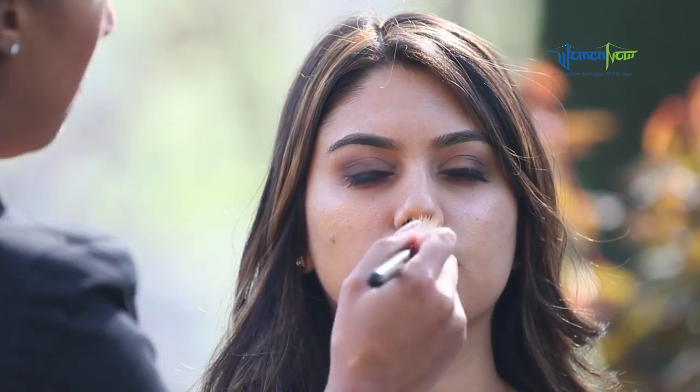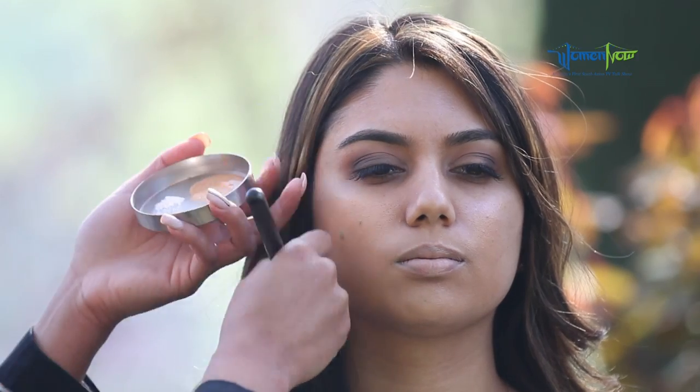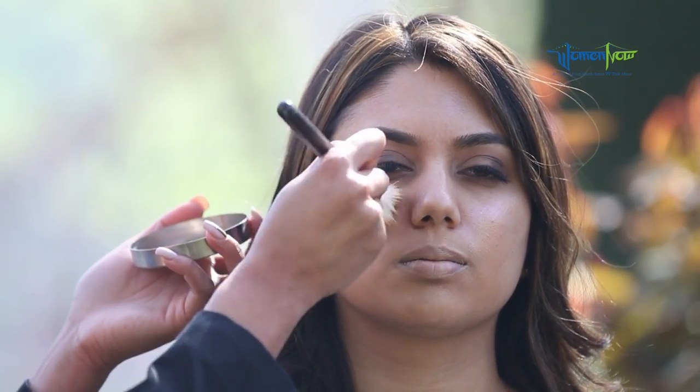And I like to nude out the lips too for that lip gloss or lipstick to help it stay longer, which is also cool. So when you go to lunch, you still look pretty when you come back.